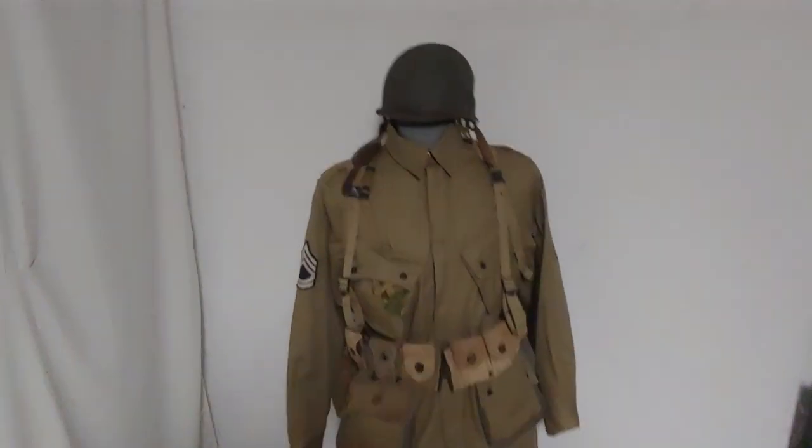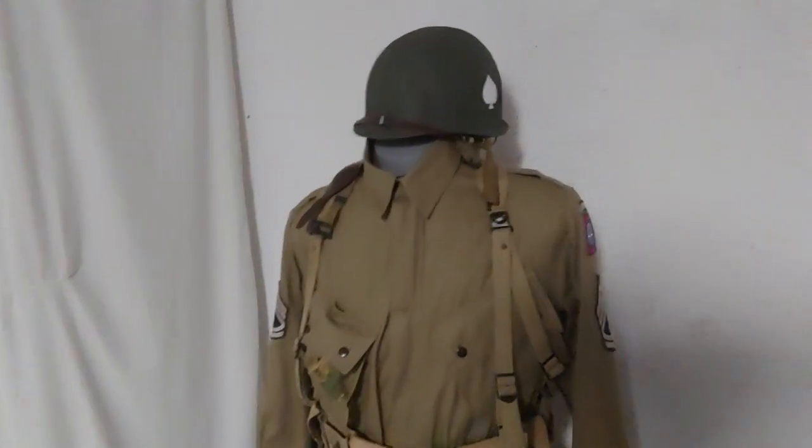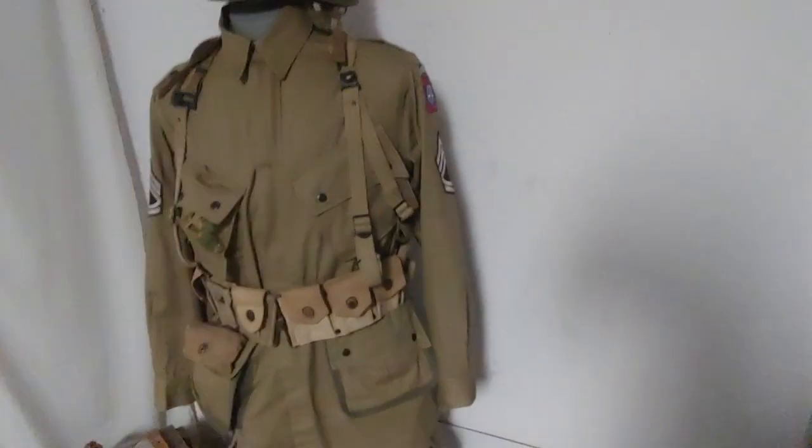As you can see, my uniform does look rather new. I've only worn it three times, I think. I do have some dirt on the knees and all that. I don't wash them, but my uniform's relatively new.